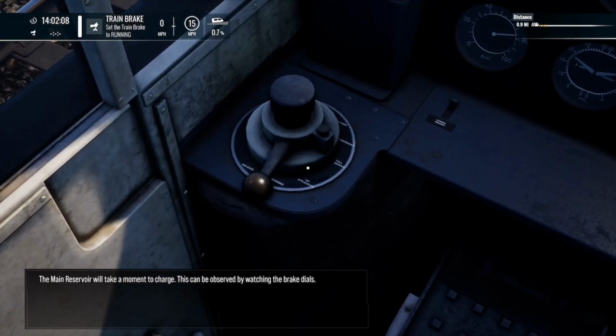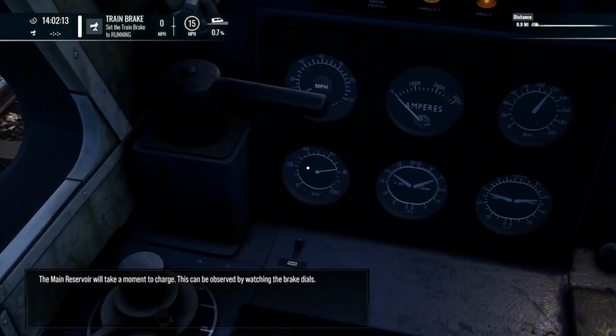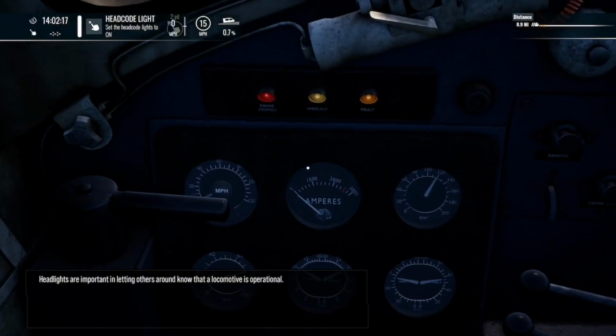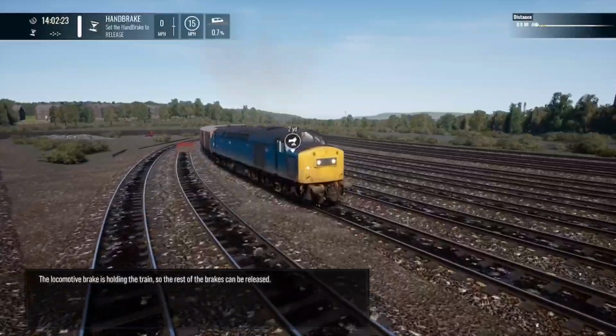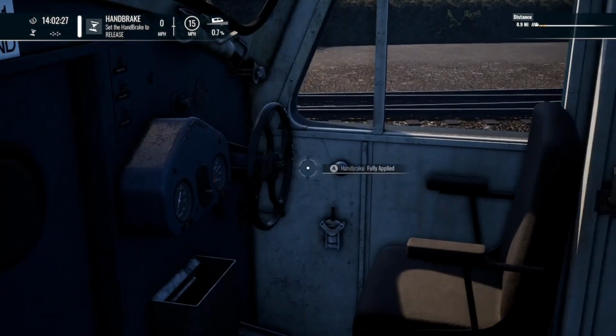The main reservoir will take a moment to charge. This can be observed by watching the brake dials. Headlights are important in letting others around know that a locomotive is operational. The locomotive brake is holding the train, so the rest of the brakes can be released.